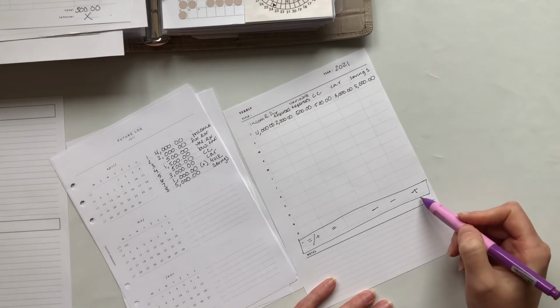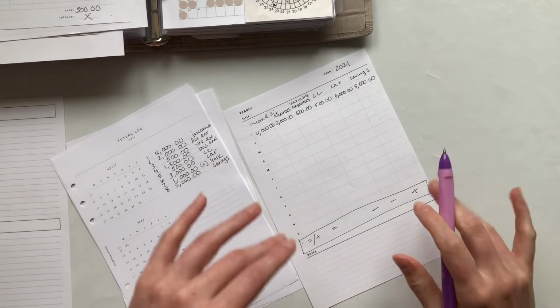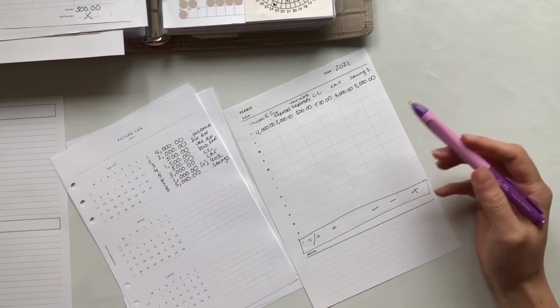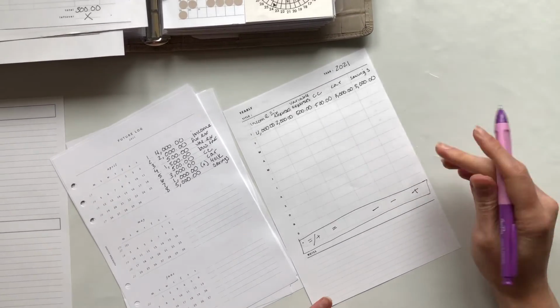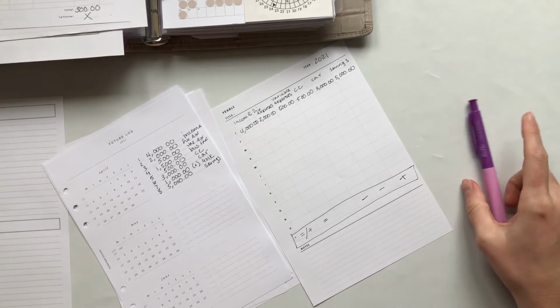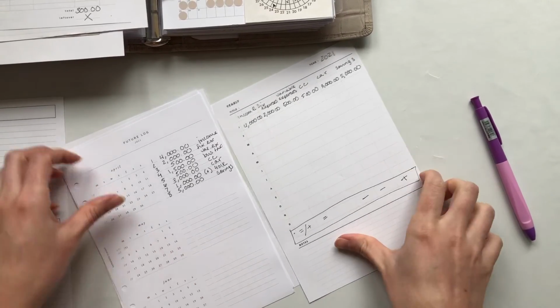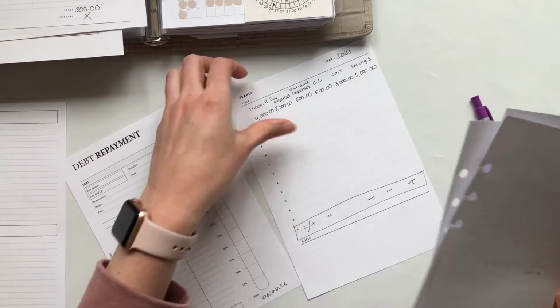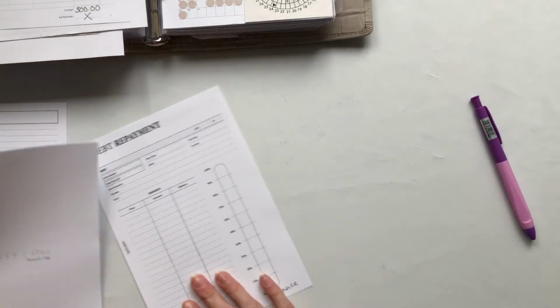So it's a really great way to see those trends, and also notice if there are any areas that need improvement or that you're doing really great in. So that's why I love this yearly totals. But yeah, basically that is everything. And then I also want to show you just one more insert that helps me.